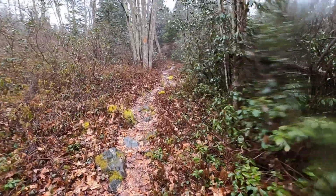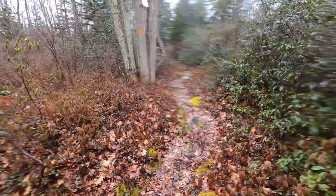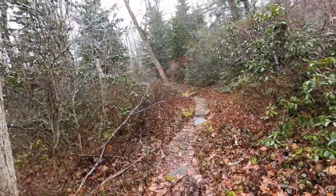Never saw that eagle again. Did see a big blue jay right in the middle of the trail. Just took off. Can you guys see? It's getting watery. There you go. Oh, there you go. It's letting up a little bit now.